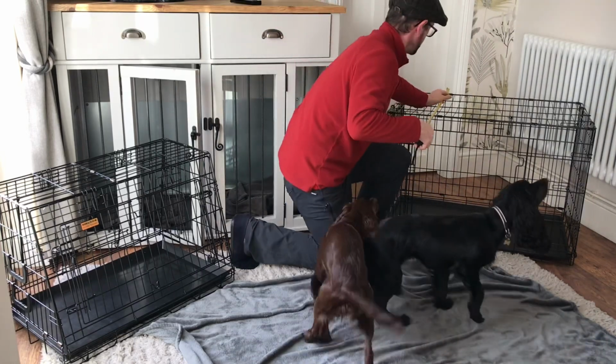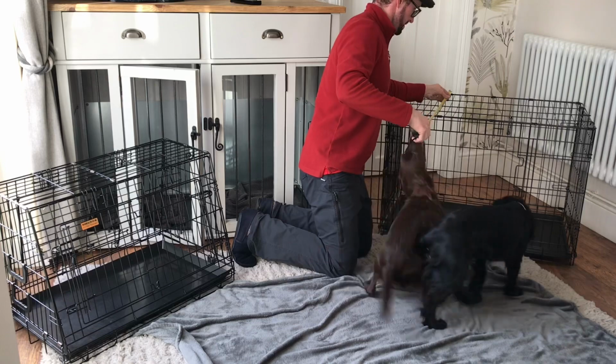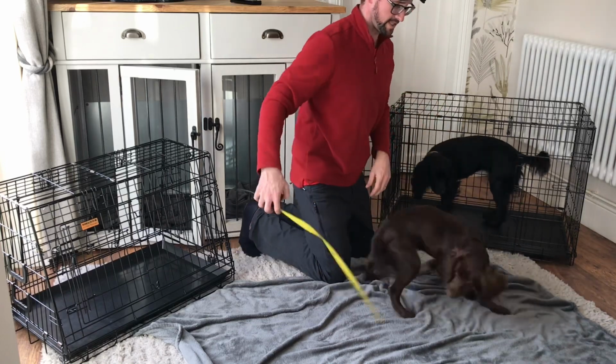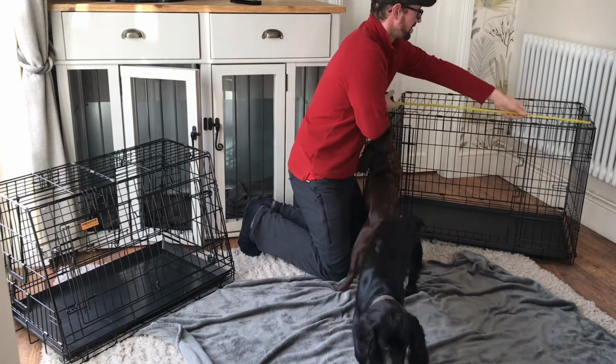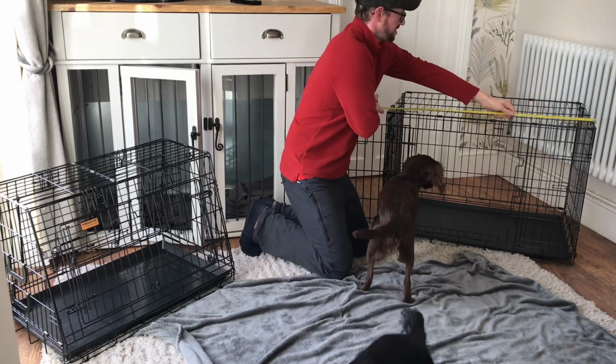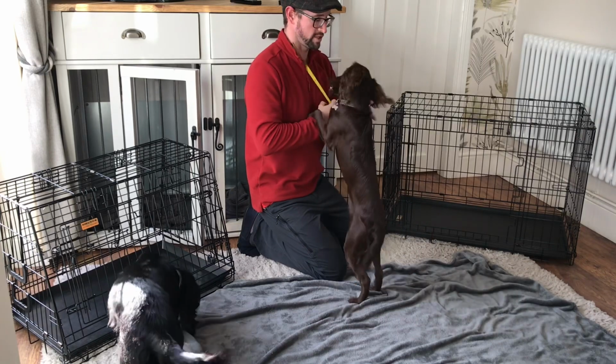So this one is nearly 600 mils deep. It's 900 mil wide.